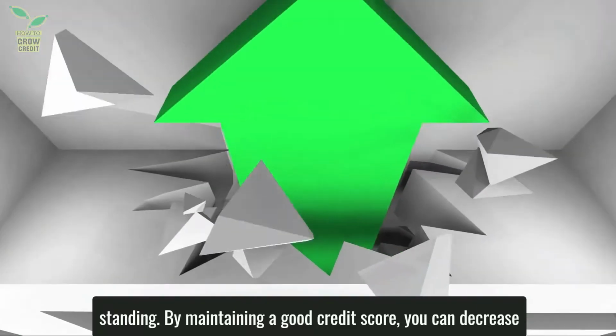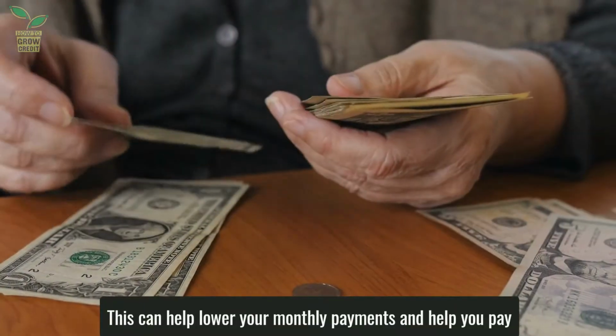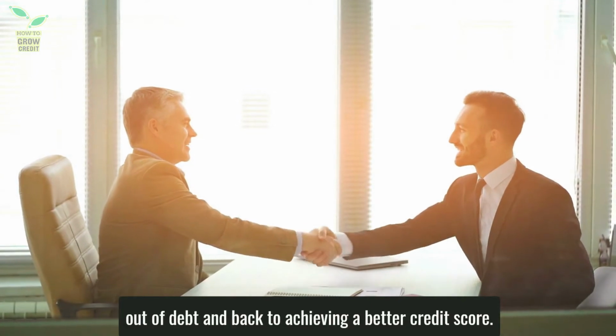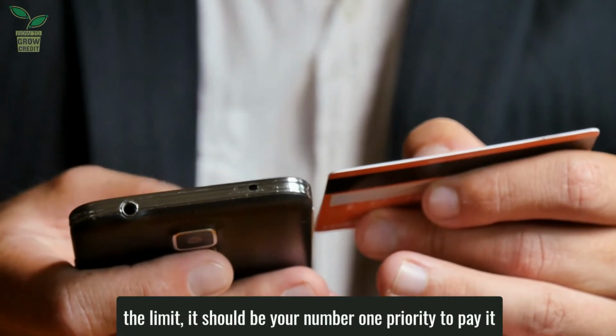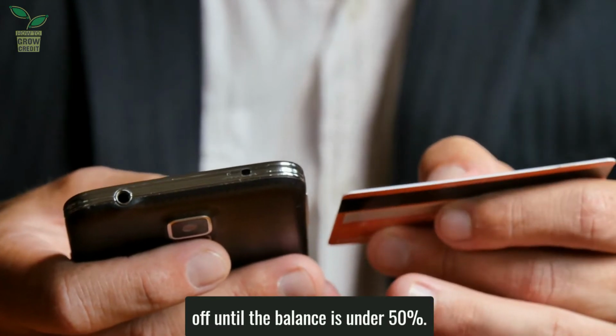By maintaining a good credit score, you can decrease your interest rate. This can help lower your monthly payments and help you pay them off quicker. Asking for a better deal from your debtors can help you get out of debt and back to achieving a better credit score. If you have a card that carries a balance of over 50% of the limit, it should be your number one priority to pay it off until the balance is under 50%.